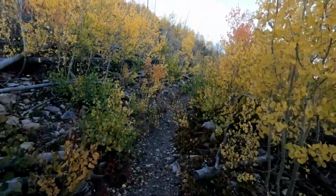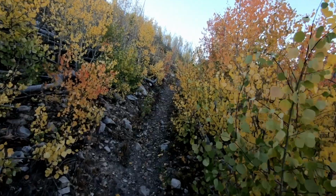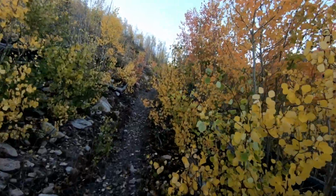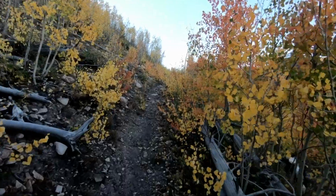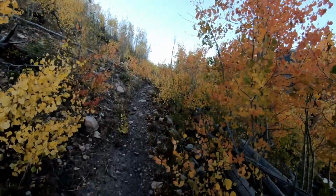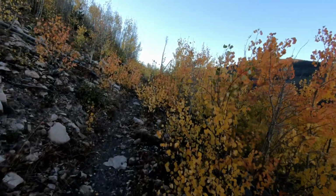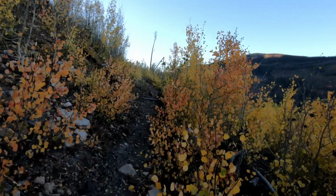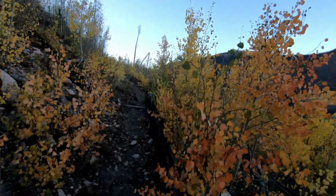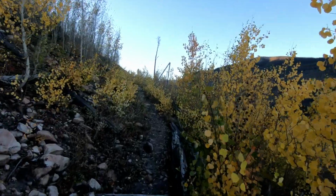The fall colors are definitely here, and when I get up a little higher, I'll get you some shots. I think it's going to be pretty, although there's a ton of wildfire smoke in this morning. You can actually smell it, and I just hope it doesn't bother my breathing this morning, so we'll see. But definitely beautiful.